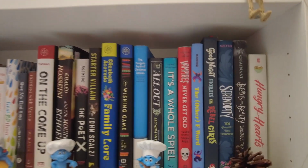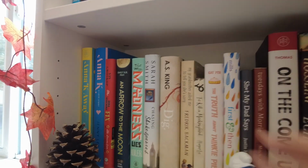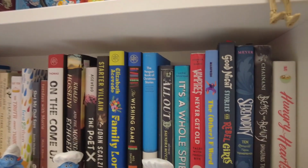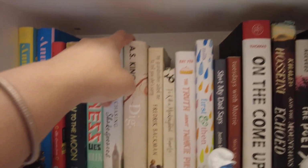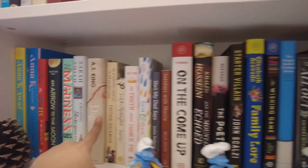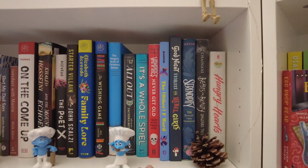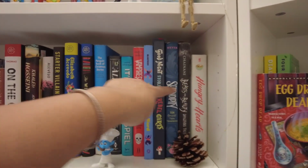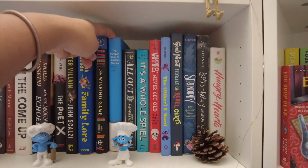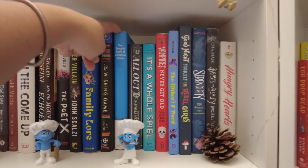At the right, many of them I still have to read, but I love few of these contemporary. I read this one recently and I absolutely loved it. I love Dig a lot. It's one of the best books I read this year. And this side of the shelf, they are anthologies. So these are anthologies. This is a newly bought anthology which I'm going to read this Christmas season.